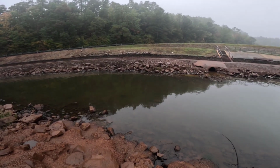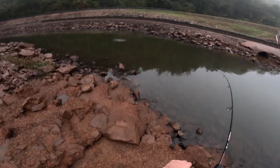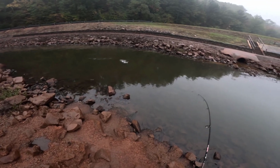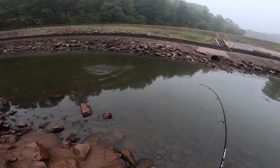There's something. Grabbed it the second it hit the water. Are the fish just over here in the shallow area? It's a bass. I must have thrown this right on top of him. Ooh, strong little fella.